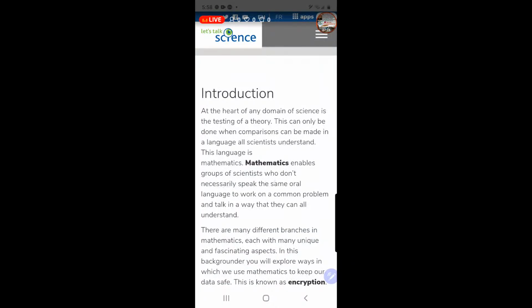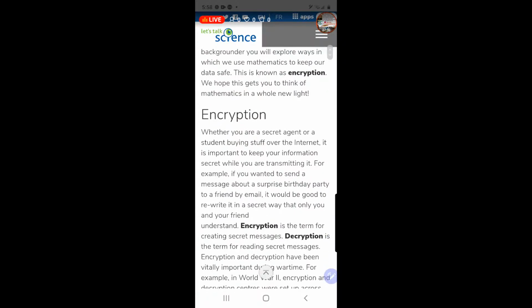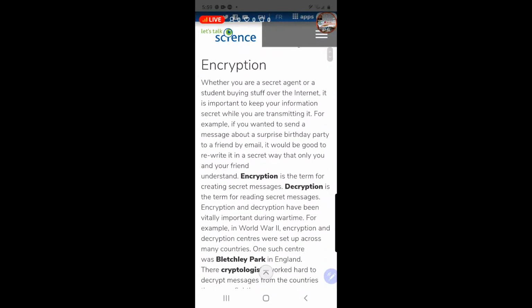Mathematics enables groups of scientists who don't necessarily speak the same language to work on a common problem and talk in a way that they can all understand. There are many different branches in mathematics, each with many unique and fascinating aspects. In this backgrounder, you will explore ways in which you can use mathematics to keep our data safe. This is known as encryption. We hope this gets you to think of mathematics in a whole new light.